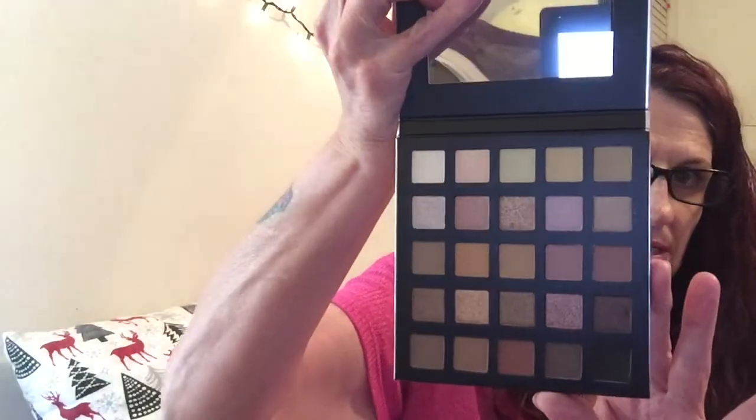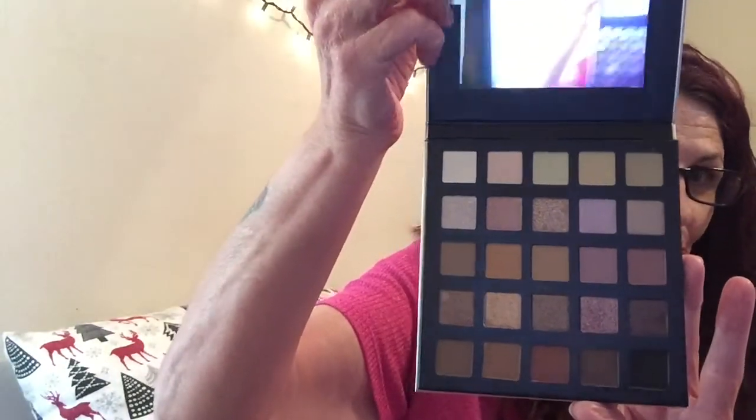So I don't know. This is a very basic neutral palette. Look at how similar all of these colors are. Ugh. This could probably have been a 9-pan palette and we would have been good. But I'll give it a try and see how it turns out. I don't know that I've ever even tried Lorac before. There was one palette I was looking at, some forest something, and it was on sale, and I went back and it wasn't on sale. So that is $45. That's a lot.